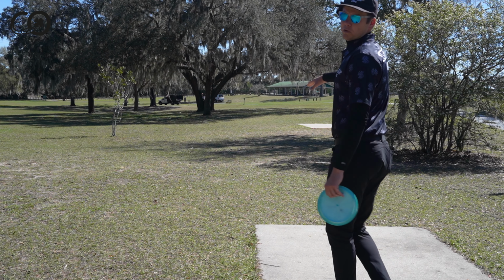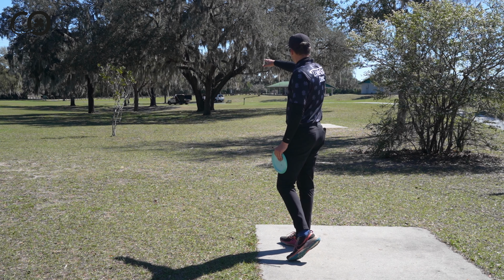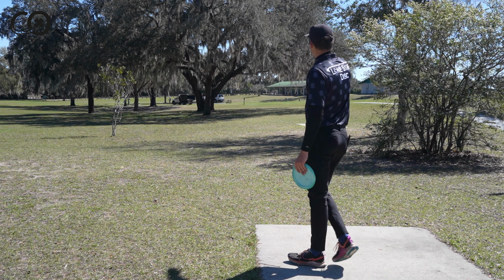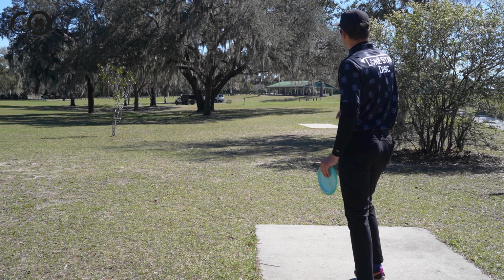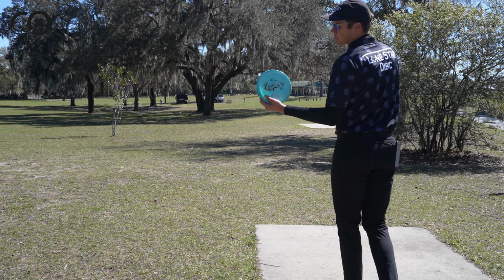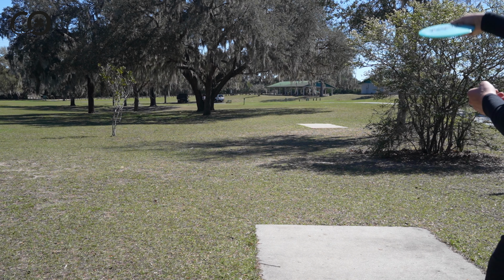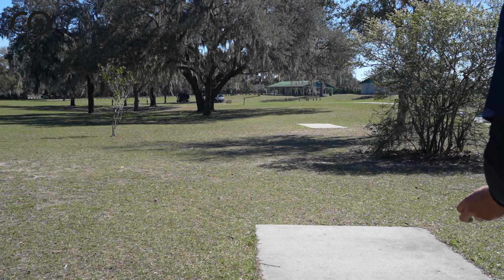Love it. Hole 4 is a 355-foot par 3. Bit of a low ceiling here, kind of dual option, but the right-hand backhand has a little bit less in the way in terms of tree trunks. This is a perfect distance for the alpha spur from Lone Star Disc. Play it out wide. Touch a hyzer, watch it skip back.